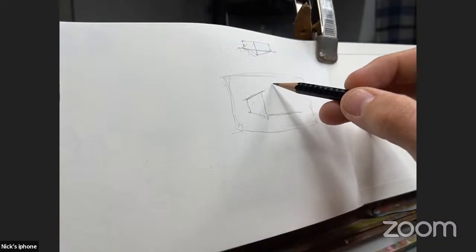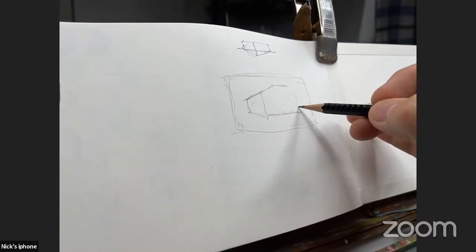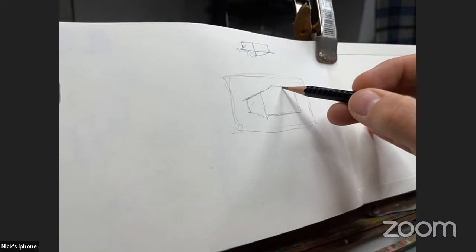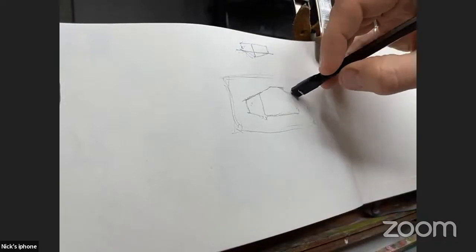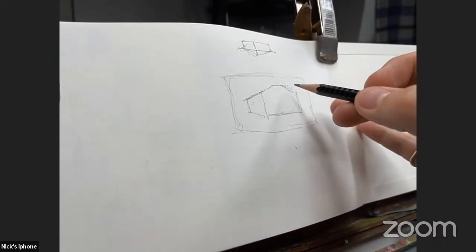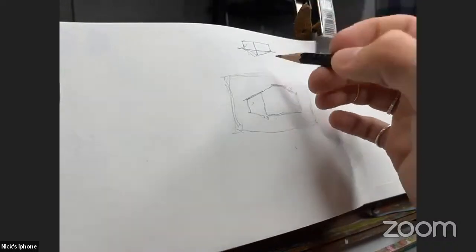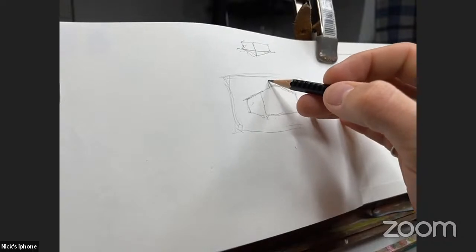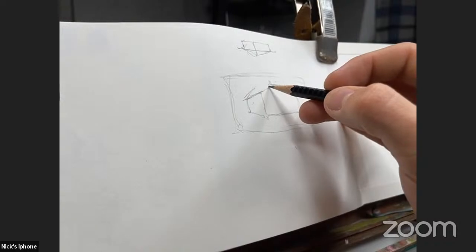And then I'll pull this angle of the roof up. Just thinking about those big shapes. And this is just a thumbnail warming up. I recommend, if you're new to structures or just painting perspective, do a few thumbnails. It'll really help you understand what's going on.